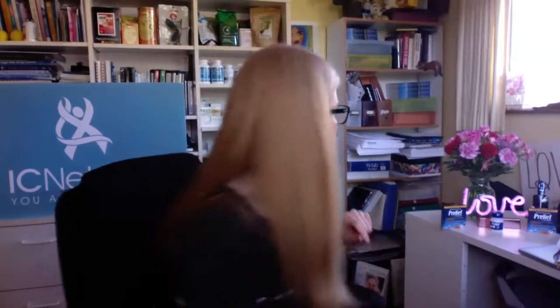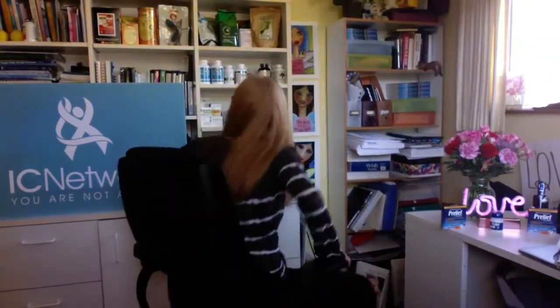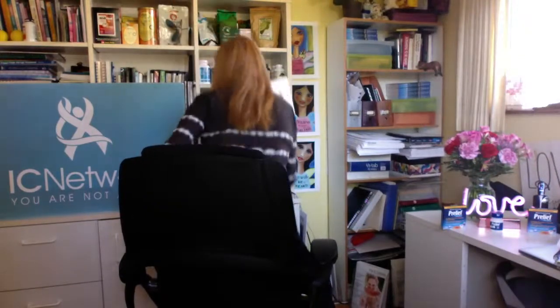Another book that I really love is this book, The Vagina Bible. This is an awesome book. This came out last year. And this is kind of like, 30 years ago, moms were giving their daughters a book called Our Bodies, Ourselves. Well, this is a new book for moms to give their daughters.